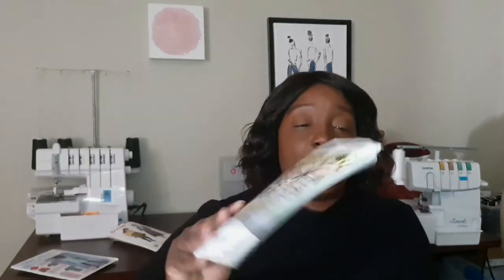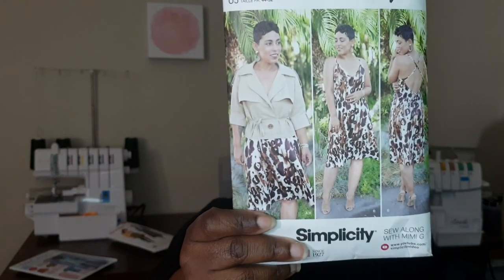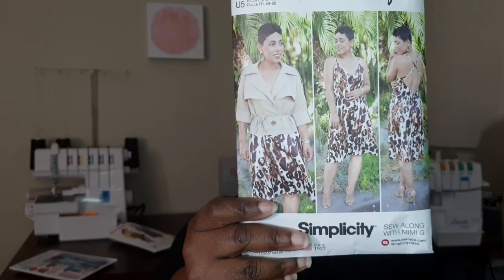So anyway, we did a collaboration and this is our second collaboration together. We did one last year, and last year we made a Vogue pattern together. This year we decided that we were going to make a Mimi G pattern together. And we selected the Mimi G S8890. It's this jacket pattern right here. And we did the jacket, which is view A.